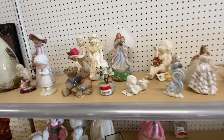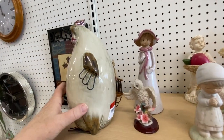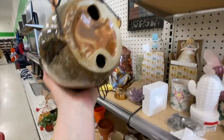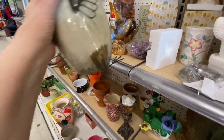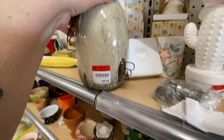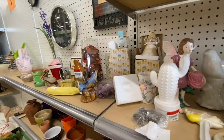Figurines. Oh, look at that chicken. I picked up something similar, and it's for sale right now on my stores. Not glossy or anything, and it's skinnier. It looks backwards as well. It's really a funny chicken. But yeah, for that price, I think I'll leave it for someone else.